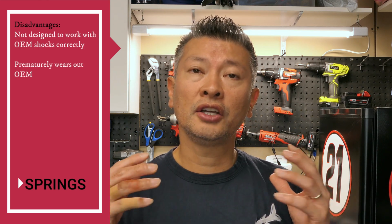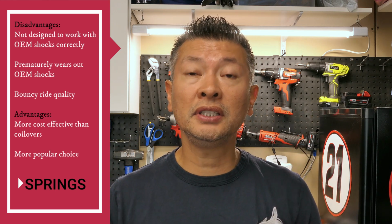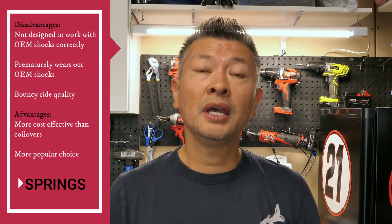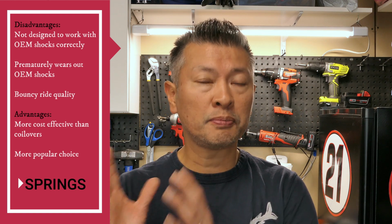For those of you who want to install springs, it's a great option to lower your car. The disadvantages though with springs is the fact that you have to replace them in conjunction with your OEM shocks. They're not designed to work together harmoniously, so you may have a chance where you're going to prematurely wear your OEM shocks out. And sometimes people that have lowering springs, they will tell you that it is a little more bouncy than you expect. Now, the advantages with springs is the fact that it typically is much cheaper than coilovers, and there is a market for spring purchasers. So if that's something that you want to do, all power to you, no problem at all. Springs will work out well for you.